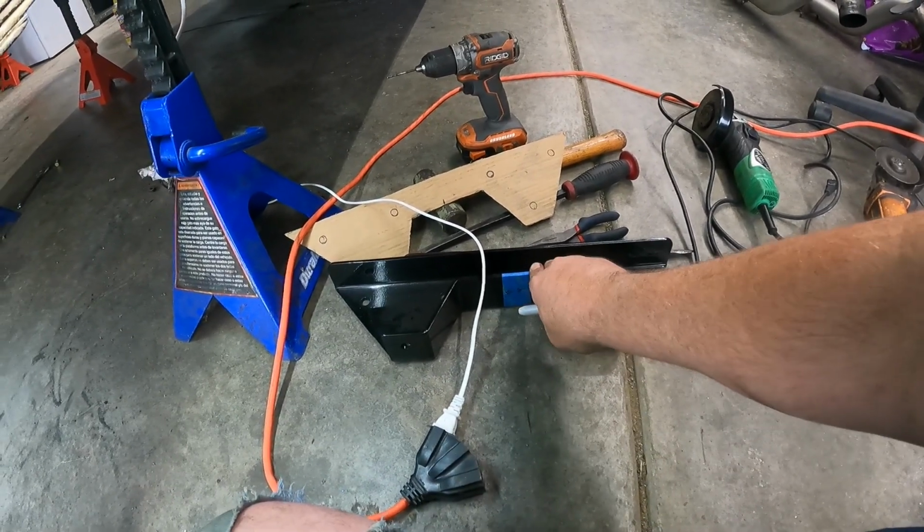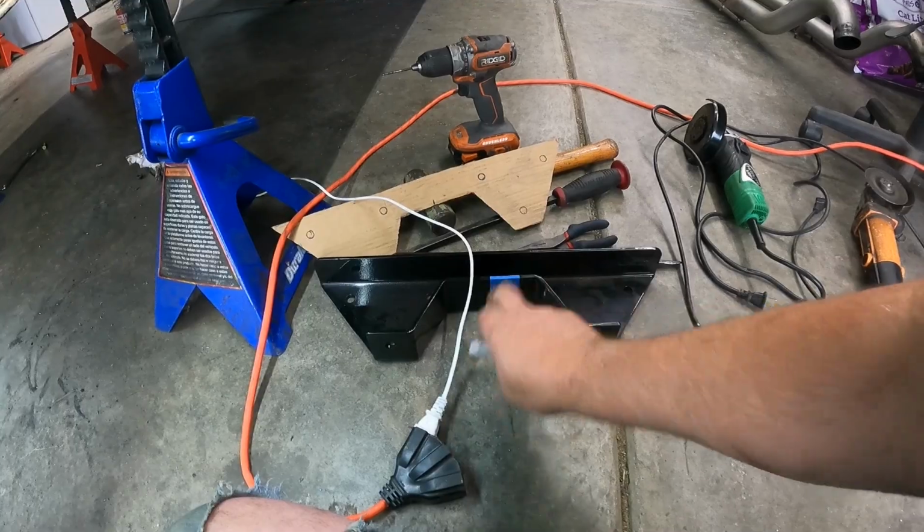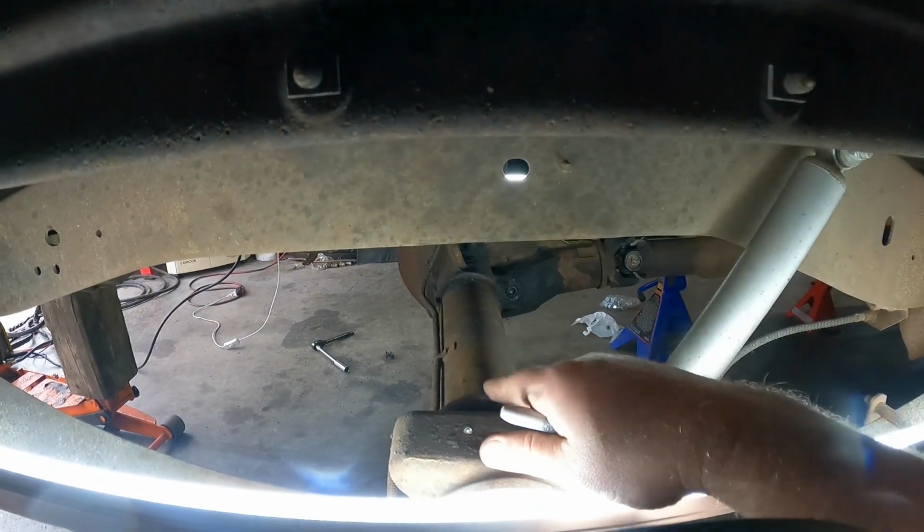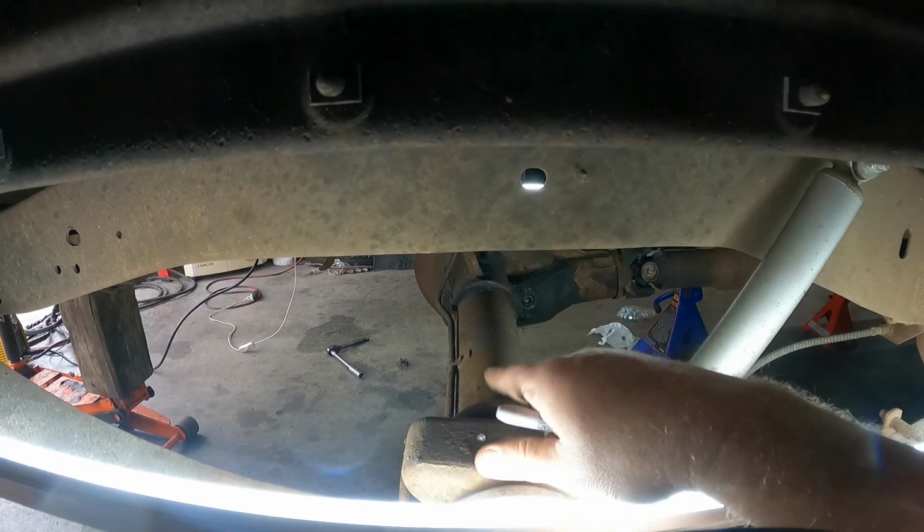So this is where all the fun is. We'll catch back up here in just a few minutes after I get this marked and get this guy jacked up.